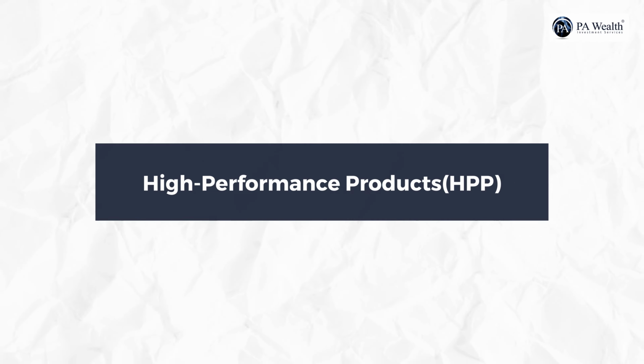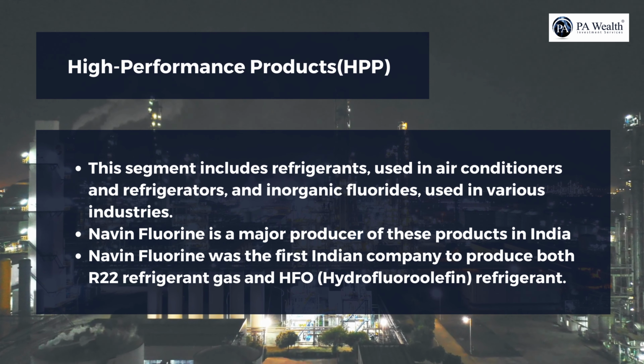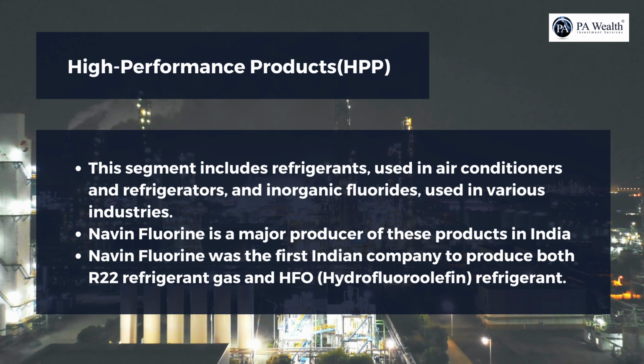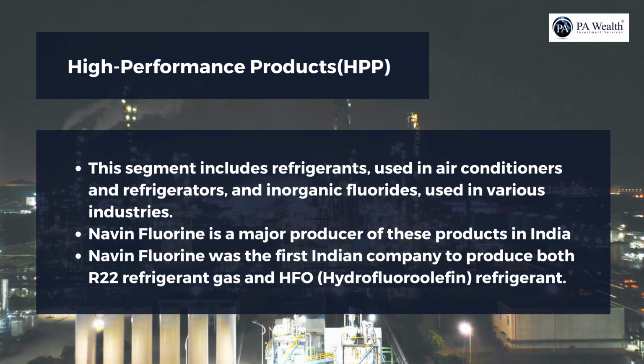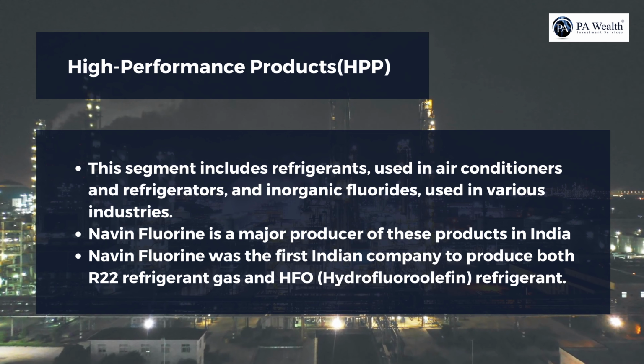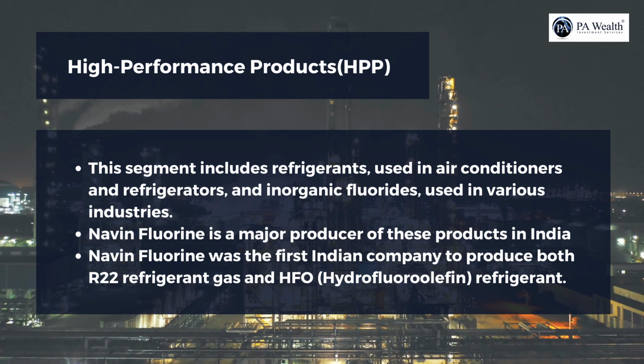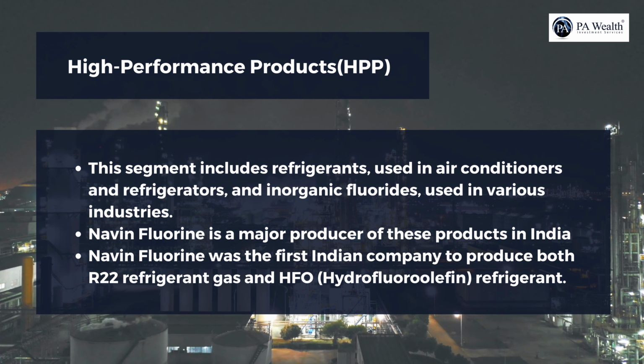Second, high-performance products. This segment includes refrigerants, used in air conditioners and refrigerators, and inorganic fluorides, used in various industries. Navin Fluorine is a major producer of these products in India and they were the first Indian company to produce both R22 refrigerant gas and HFO, hydrofluoroolefin, refrigerant.